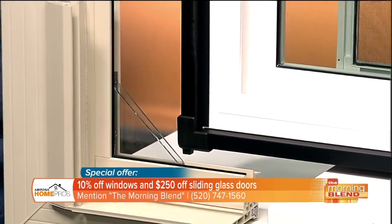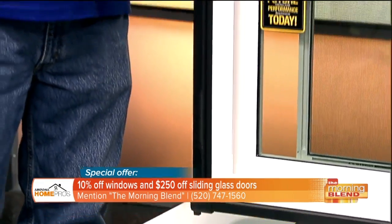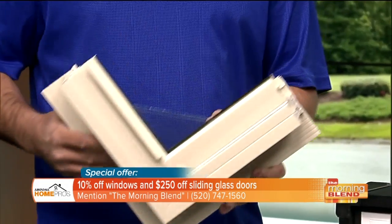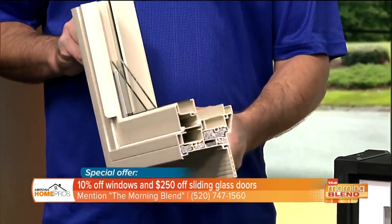Start with the small one right next to you. What are we looking at? This is just a cutaway of our window. Just shows the chambers and how many chambers we have. Okay, it looks like a lot of different types of chambers. That's sort of just a cross section.